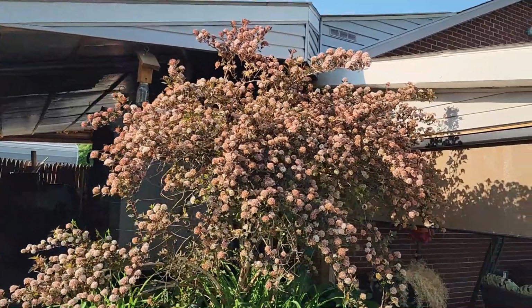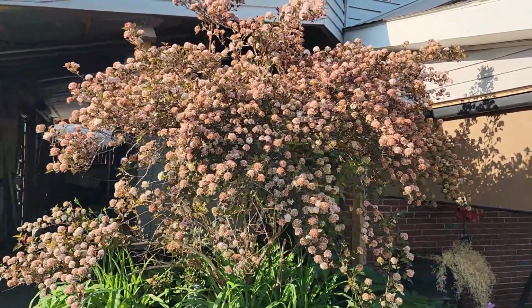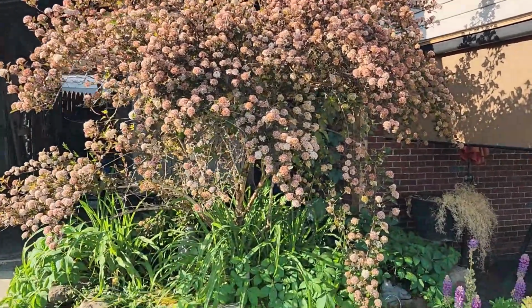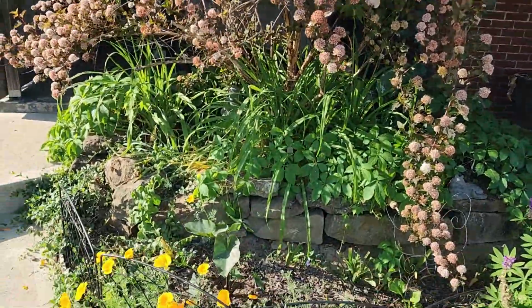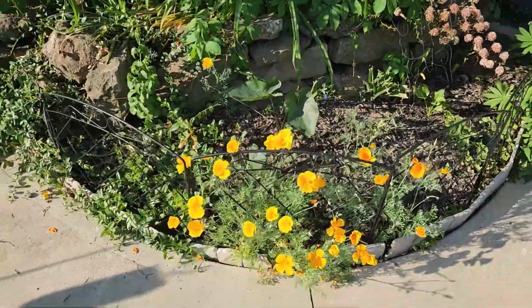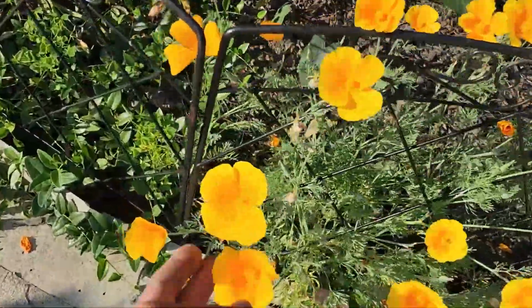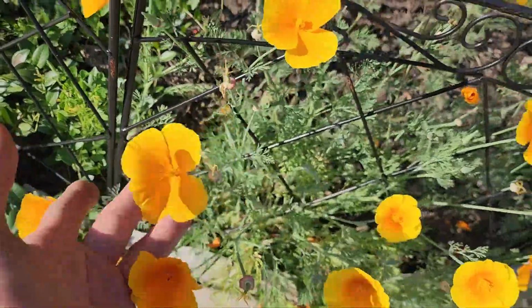We have the ninebark here coming out of bloom right now, going from a white flower into a pinkish red and darkening up. So it's looking really nice as it changes. We have the poppies coming into full bloom down here as well. This is the poppy bed, but we just have a few volunteers that came back. These are gorgeous and they're really eye-catching from all around.